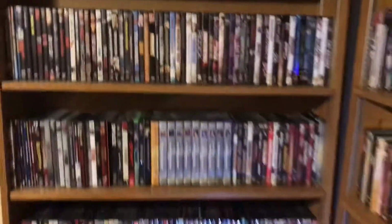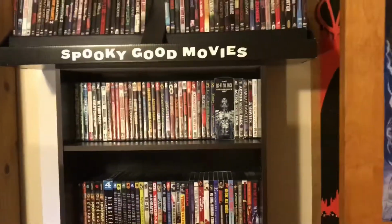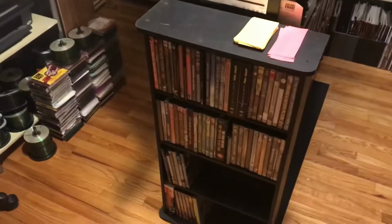Magazines down there. Continuing here. And over here. Multi-packs start here, continue here, and here. Then we have just kind of odds and ends videos here.